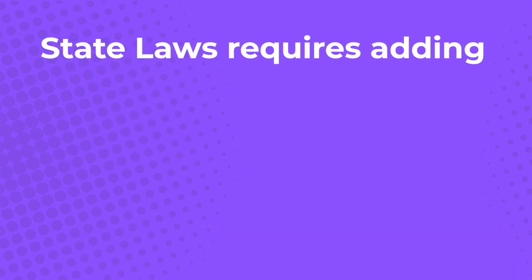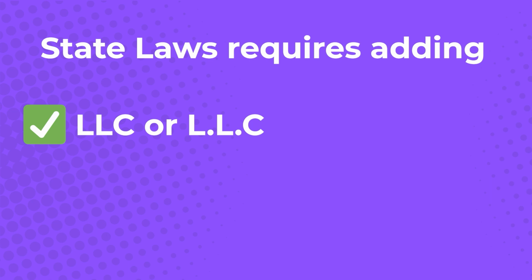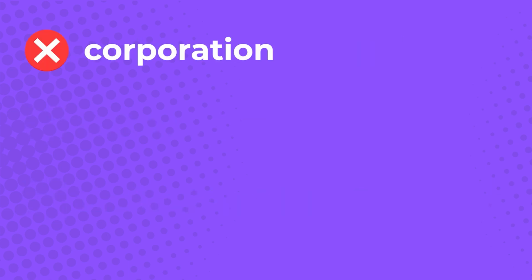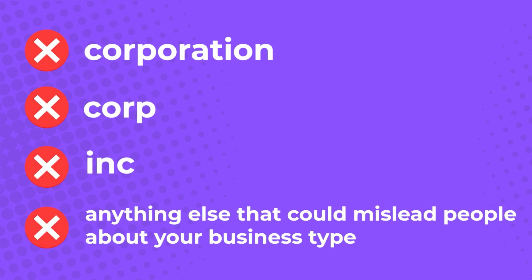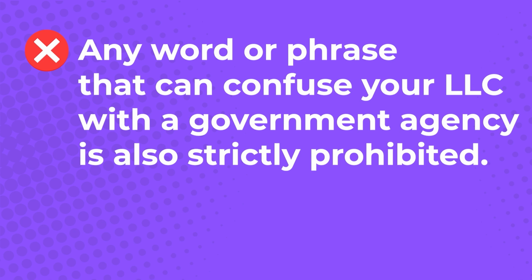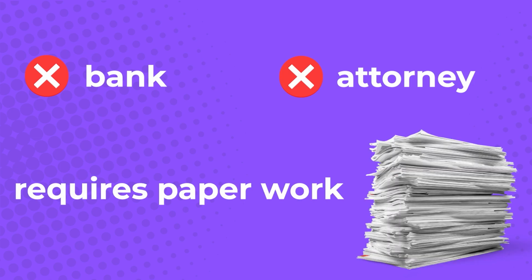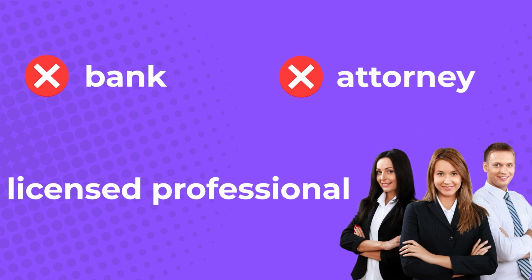Before I go off topic, Oregon laws also require adding LLC or limited liability company to your registered business name. You can't use terms like corporation, corp, inc, or anything else that could mislead people about your business type. Any word or phrase that can confuse your LLC with a government agency is also strictly prohibited. Using words like bank or attorney in your business name would require more paperwork. Adding these words would also require you to add a licensed professional as part of your LLC.